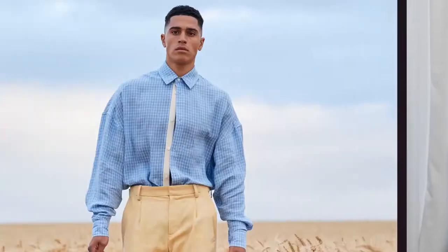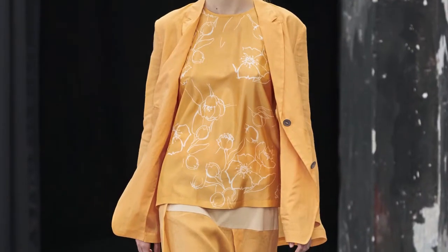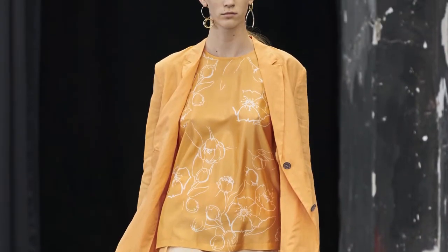Of course, as number one, there's minimal. Then you have bold colors. It's finally used as a material that can have color, that can have different hues, and that can really correspond to a different DNA for every single brand.